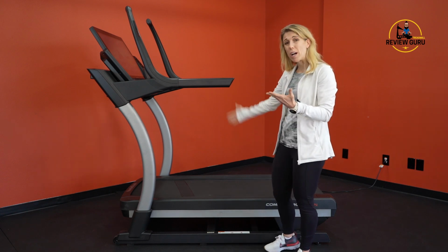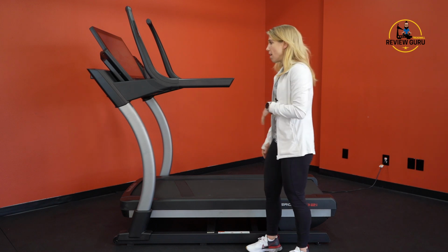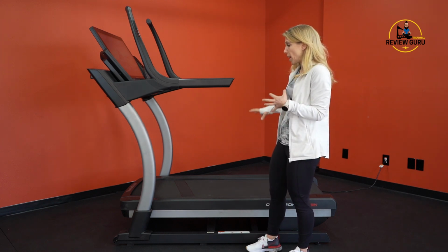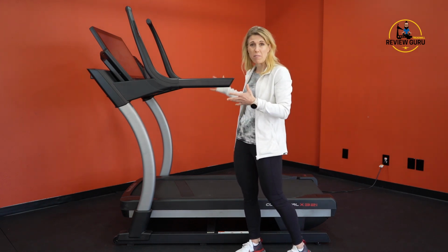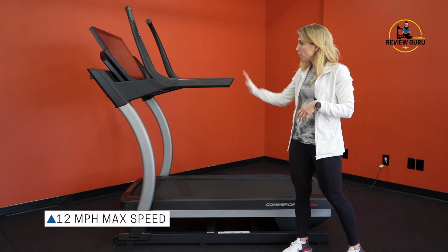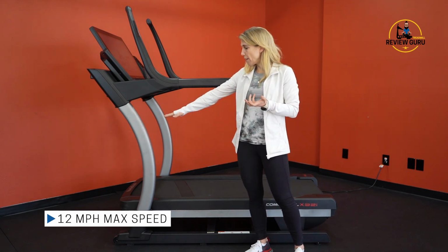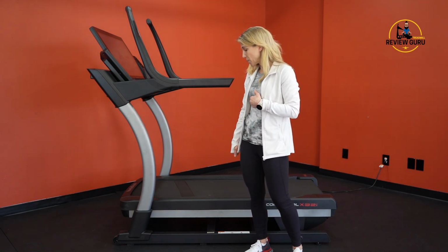It works really well if you're tall because you have that expanded length. But even though I'm not a huge person, I really just enjoy the roomy feel on the X32i. So your top speed is 12 miles an hour, which is pretty standard. And as I mentioned, you do have the 40% incline and the -6% decline.